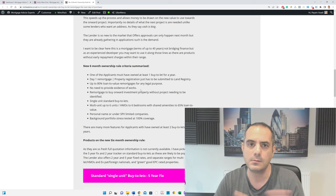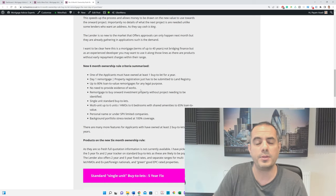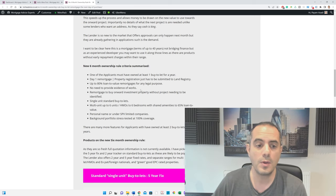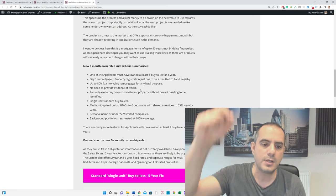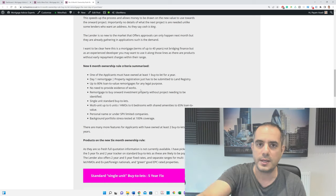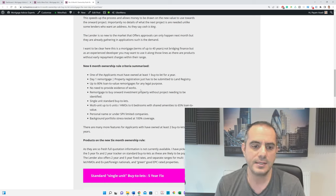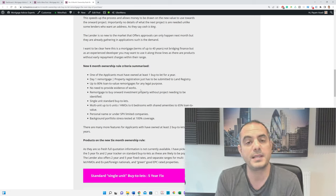Well, with this lender, you could, in theory, remortgage and put the money in your pocket and wait for 9 months. So that's very important. So it gives you flexibility. Obviously, they've understood what landlords are doing, what the need is in the market. Innovation, guys, well done. Single unit standard buy to lets, okay? Multi units up to 6 units, HMOs to 6 bedrooms with shared amenities, 65% loan to value, right?